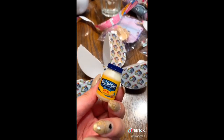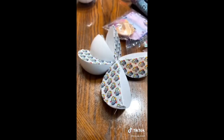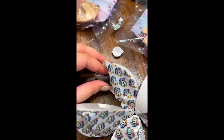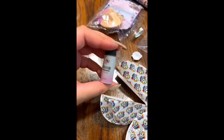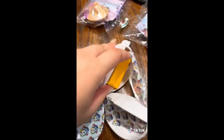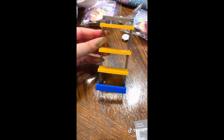Mayo. Nice. Another moon pie. Wet Ones. This one. Ooh, Axe for her. And a shopping cart. Let's build it. I lied. It's a shelf. These are all of Jordan's.